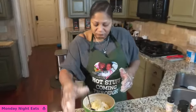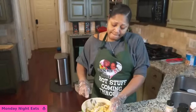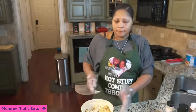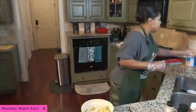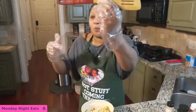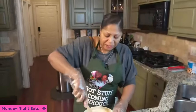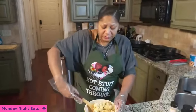Ew. Okay. We'll give this a quick little mix. As a matter of fact, we're going to use one of Miss E's wooden spatulas. I'm just going to incorporate this.